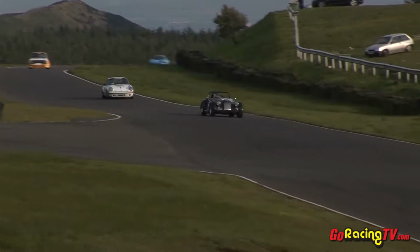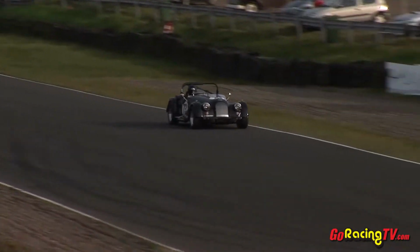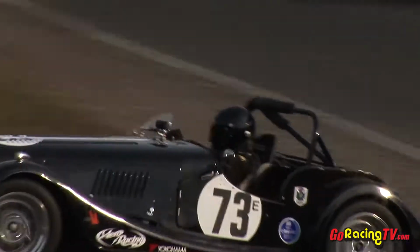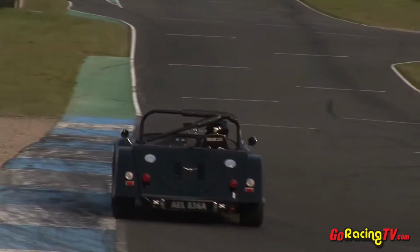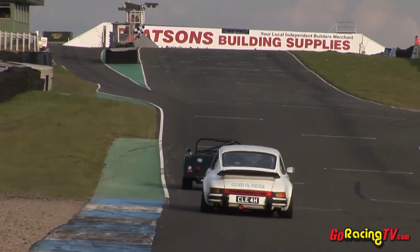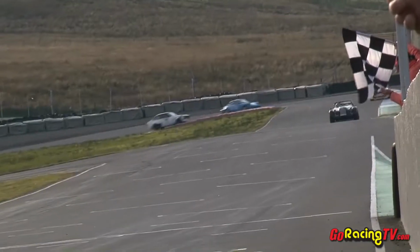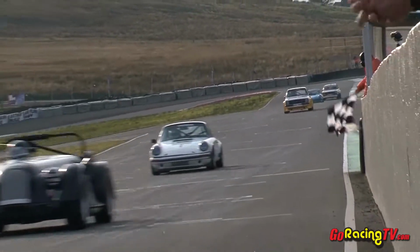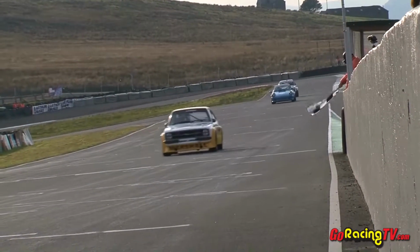The Scottish Classic Sports and Saloons are going to go to the wire at the last meeting because it's joint championship lead for this man, Andrew Smith, in the Morgan Plus 8, who climbs up the hill and takes the championship lead jointly into the last round. There he is, he takes the flag. The man that he shares the championship lead with crosses the line now. That's Robert Marshall, who finishes 3rd.